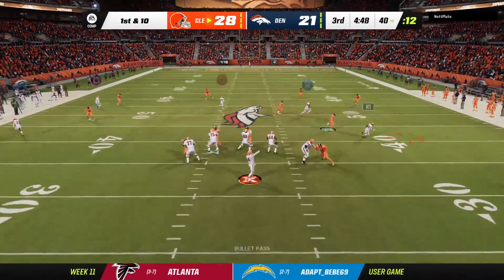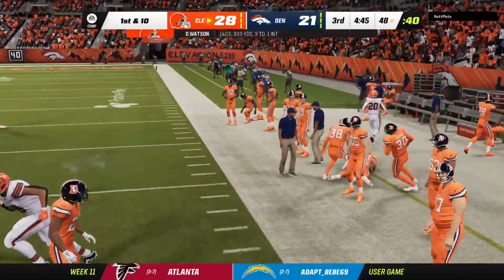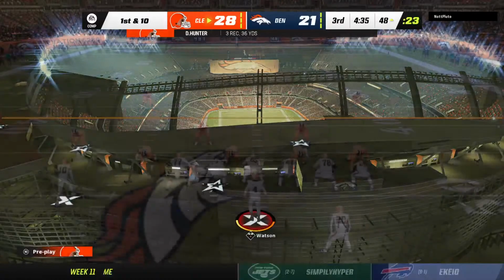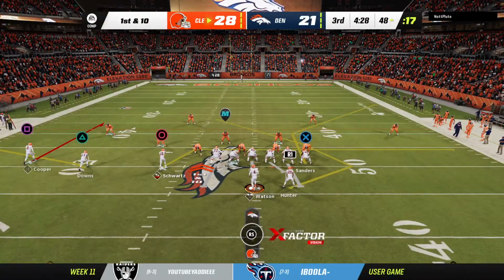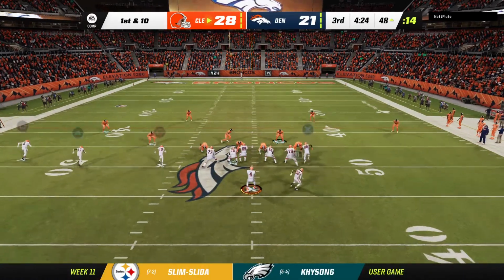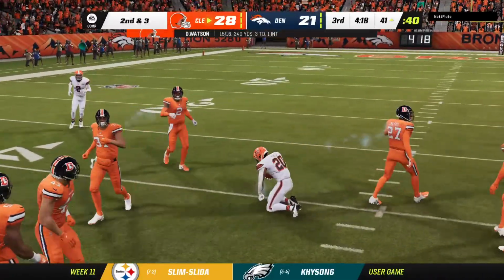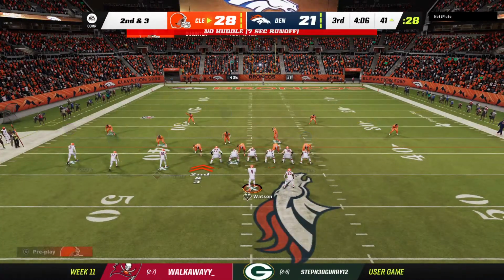On 1st and 10, Watson. He's going to flip one out here to his running back. And he'll take this to the other side of midfield before going out of bounds. 11 more on that one and another first down. Here's Watson. Now he'll dump it underneath to his running back, complete. And he'll be brought down just shy of the 40.